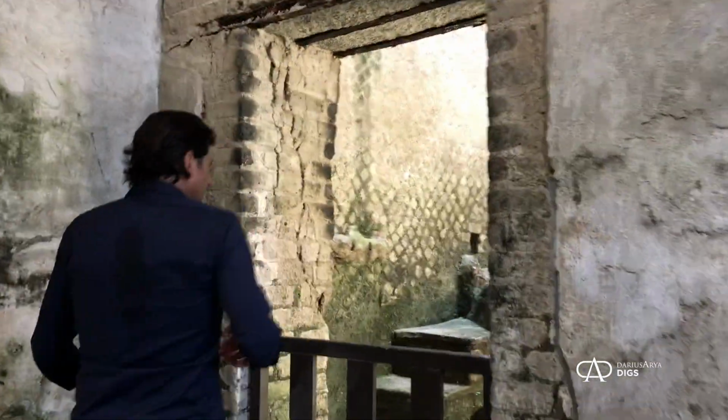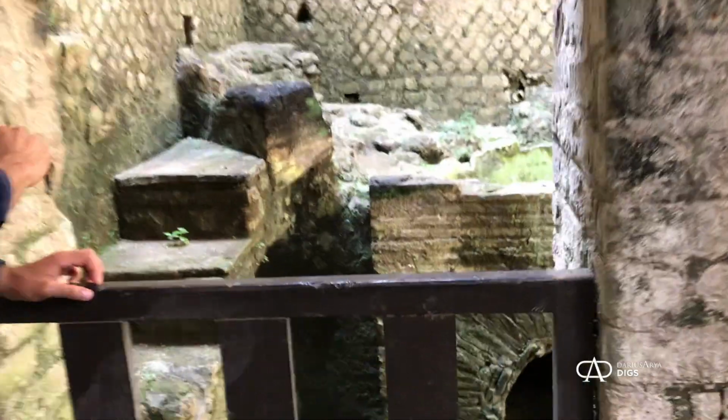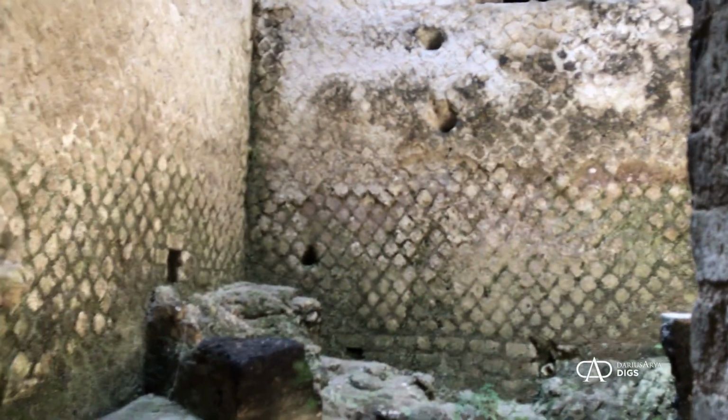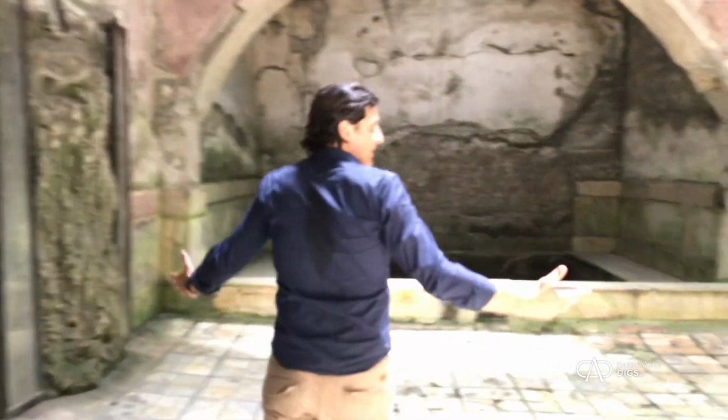So this section right here is very well preserved. Come on right inside here and you'll see this is the praetorium. This is where you're stoking the fire. And on the other side is the caldarium, or basically the super hot room, the jacuzzi space, basically. So first we start off, and we're in the frigidarium.